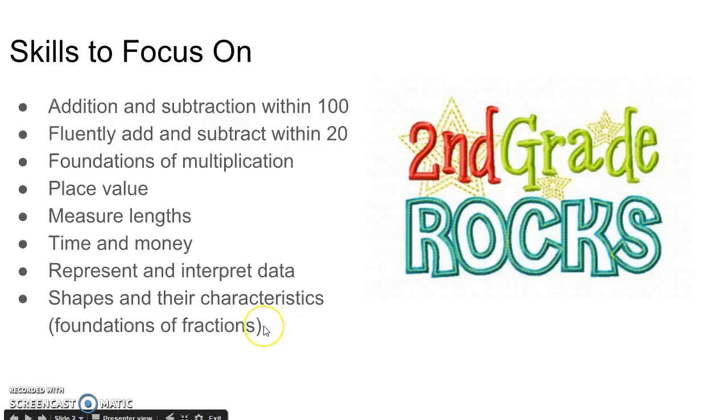So, a lot of parents ask, and you may ask, exactly what your little second grader needs to know. I'm not going to give you every single standard that they need to know, that would take all night long, but here are the gist of what your child needs to know. And we'll be learning this all throughout the year. These skills won't come within a week. Each one takes time to practice, build upon, practice some more, and eventually master.